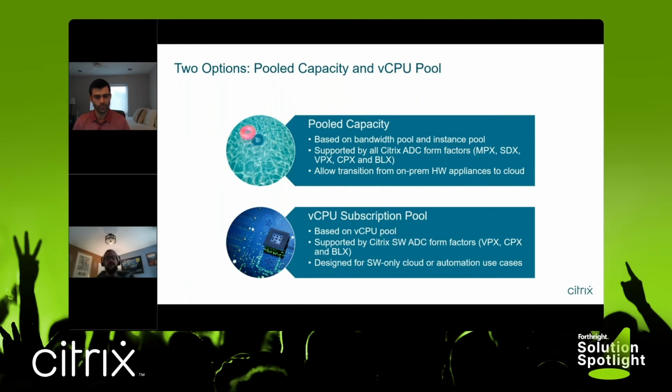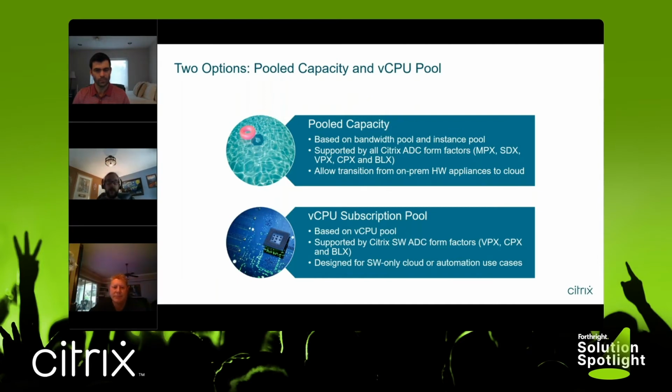But the virtual CPU-based licensing addresses some of the compute-based requirements for our software-based appliances. So this does not apply to the MPX or the SDX. To put it simply, this licensing model provides you with a number of virtual CPUs that can be shared among Citrix ADC instances. By focusing on the CPUs instead of the capacity of the instance, this greatly simplifies the way you can size your ADC environment for both the cloud and on-premise, because by unlocking the capacity of the vCPU on a virtual appliance, bandwidth limits on that instance can be lifted to unbelievable levels.